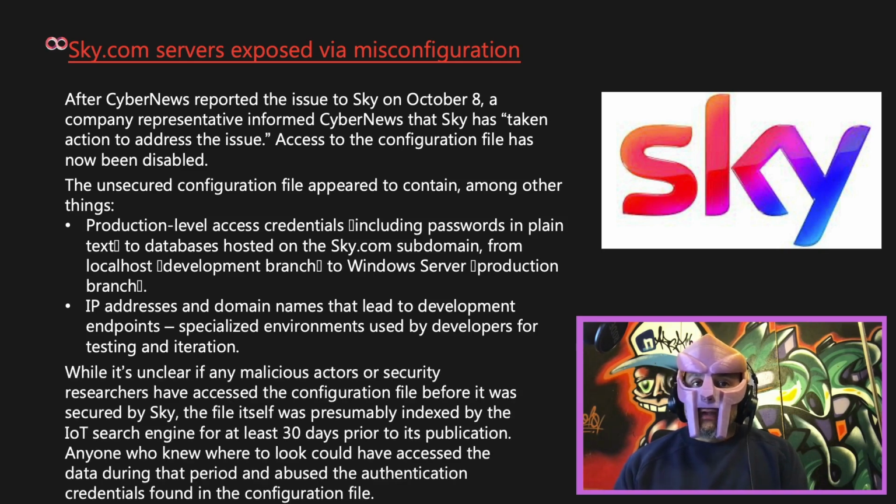While it's unclear if any malicious actors or security researchers have accessed the configuration file before it was secured by Sky, the file itself was presumably indexed by the IoT search engine for at least 30 days prior to its publication. Anyone who knew where to look could have accessed the data during that period and abused the authentication credentials found in the configuration file.